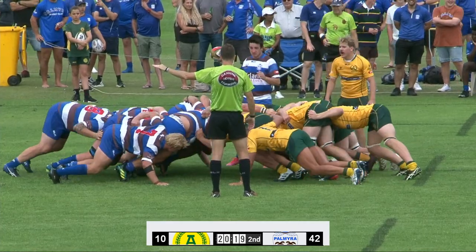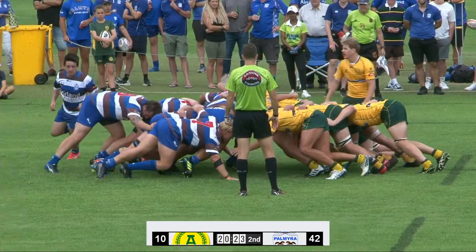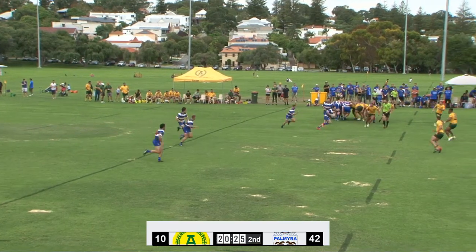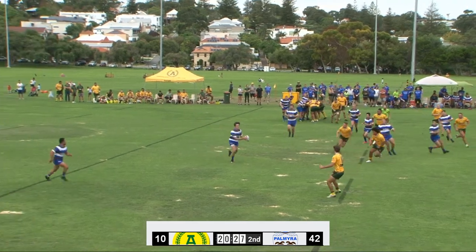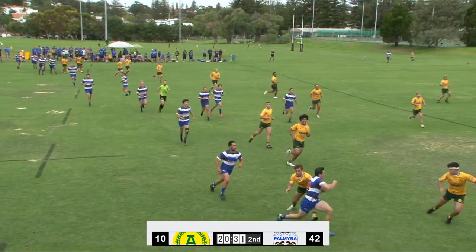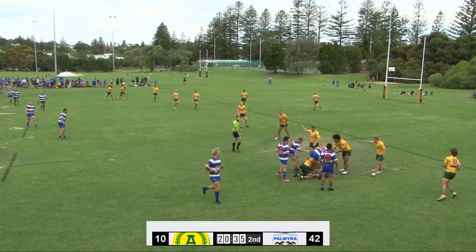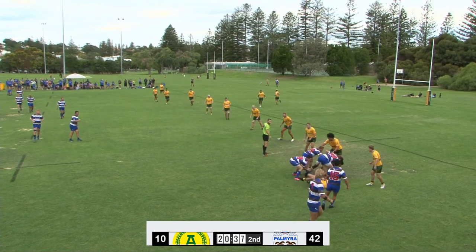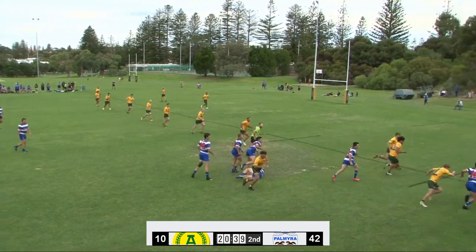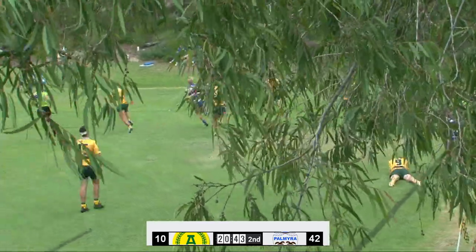Fine. Set. Lots of pressure being put on the associate's loose head here. Manages to hold his own weight, turned his opposite number inside even. McCabe fires this one wider. Brought to ground about 30 out.